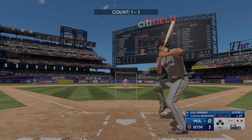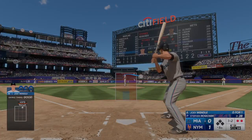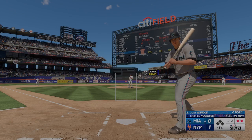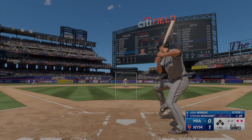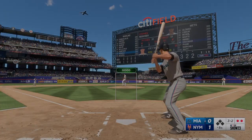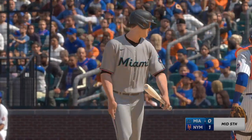Here's a 1-1. Swing and a miss. That one off the mark. 2 balls, 2 strikes to count with 2 outs. And a pitch. And it's fouled off. Got him swinging. Chased the fastball up the ladder for a strike.